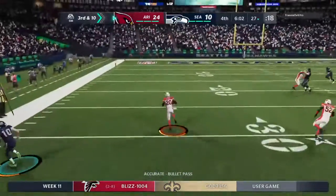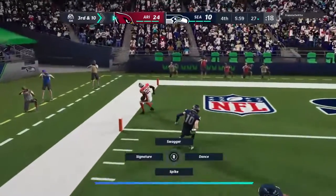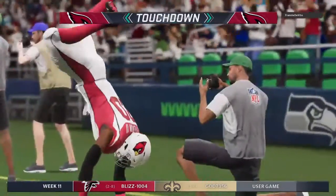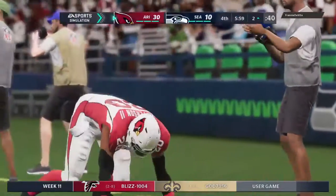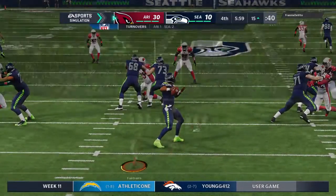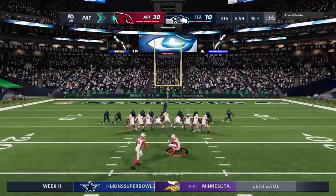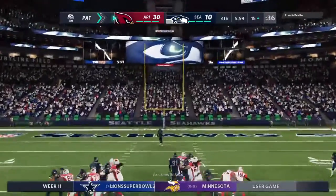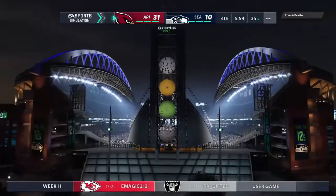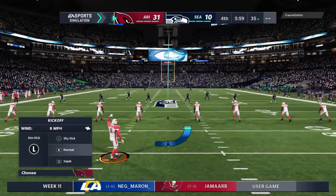He rifles one that's intercepted. Picked off by Tony Jefferson. And he will score. Touchdown, Cardinals. And that one will pretty much erase any hopes of a 4th quarter comeback. With emphasis, interception, return for touchdown. Door closed, locked, reinforced. And he knocks it through. Makes the score Cardinals 31, Seahawks 10.